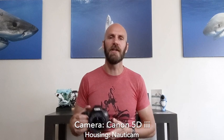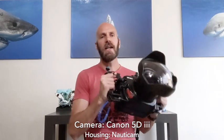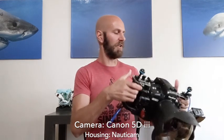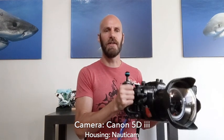It's done really well for me. I'll continue shooting with it as long as it holds up. Housing wise, this is Nauticam 5DS. It's an aluminum housing, great button placement on it. I can get to just about everything with my gloves on, so I really love the setup.